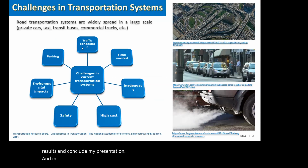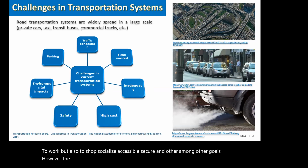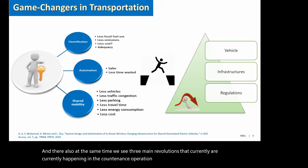In this work, we focus on road transportation, which includes private vehicles, taxis, transit buses, and commercial trucks. We depend on transportation not only to get to work, but also to shop, socialize, access healthcare, and among other goals. However, the current transportation system experiences some challenges in terms of cost, safety, adequacy, environmental impact, and also time wasted. At the same time, we see three main revolutions currently happening in the transportation system, which I call game changers.